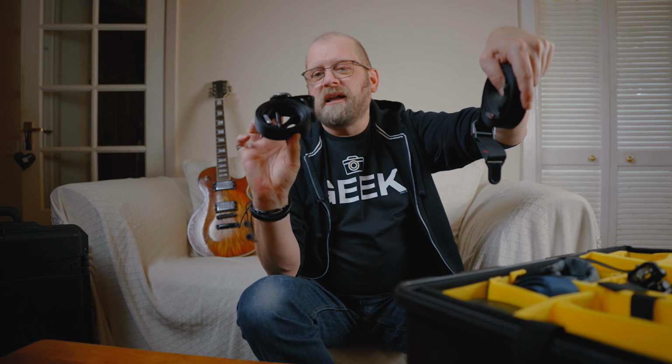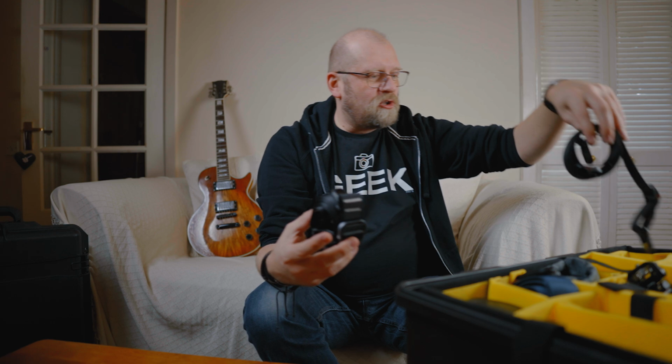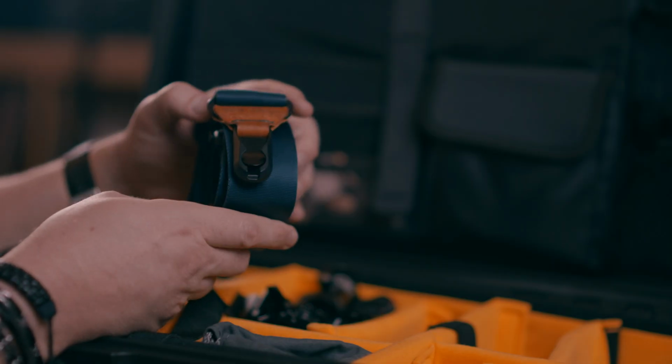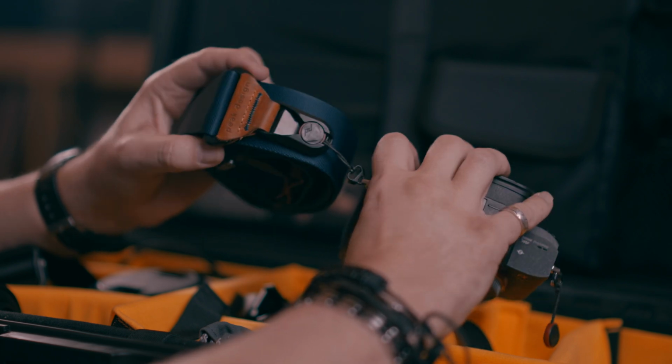I do have multiple straps depending on what I'm shooting with, and sometimes two cameras, but it's all Peak Design. I always use Peak Design. This is a special edition Tamron, and then a standard one. And I also got somewhere, yeah, this is my special, the blue thicker one, which is my main strap really, if I use a strap on a camera.